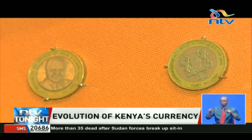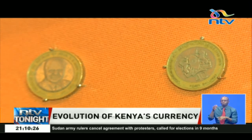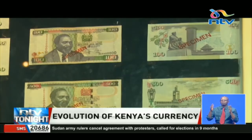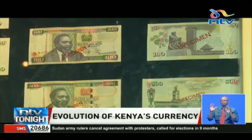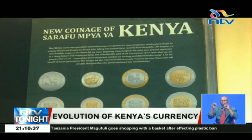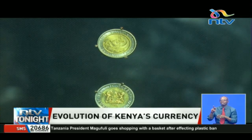During former President Mwai Kibaki's tenure, only one coin that featured his portrait was minted to mark the 40th anniversary of the country's independence. After some time, all the notes and coins were changed to bear the image of the country's first president. In December 2011, the Central Bank of Kenya launched the new generation coins following the promulgation of the new Constitution of Kenya 2010.